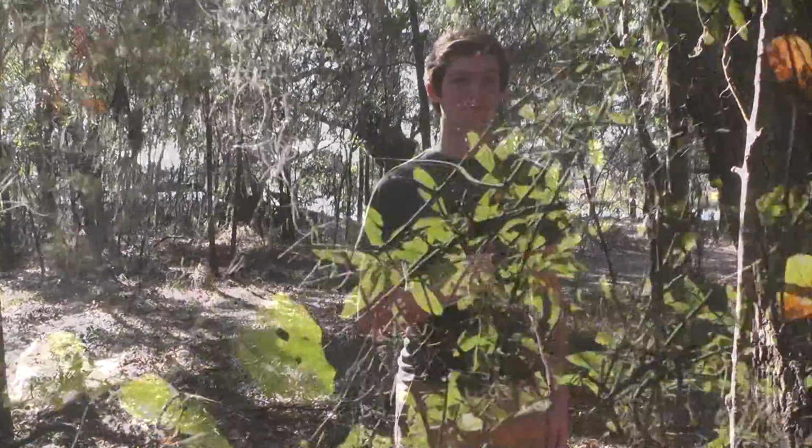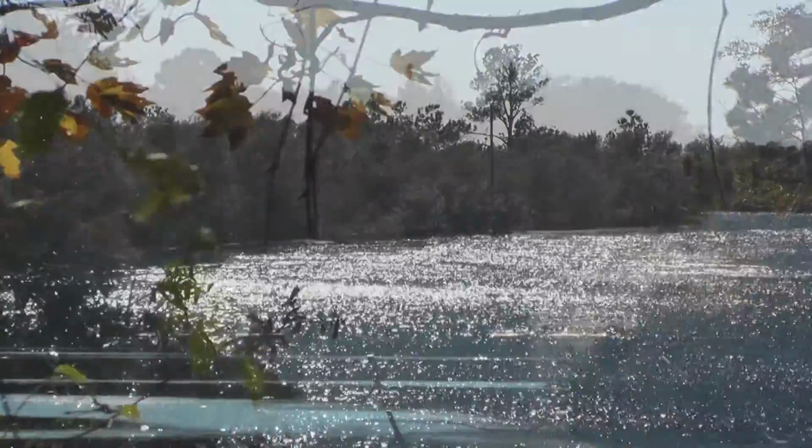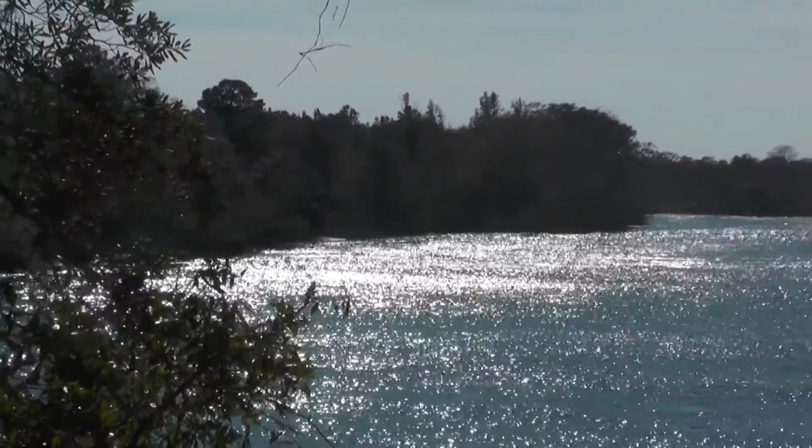There is nothing quite like this place. 9,000 acres of prehistoric sand dunes rising up out of the water. This is the largest undeveloped freshwater island on the East Coast. Sandy Island lies between the Pee Dee and Waccamaw rivers in Georgetown County.